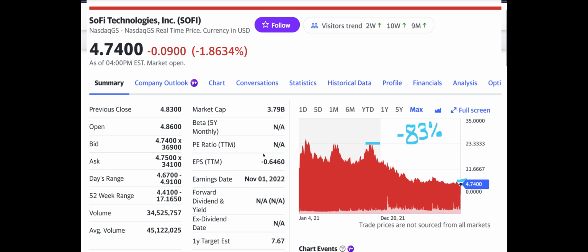The problem with the low stock price is it's very difficult to raise money. They have to sell those shares on the open market. If you go back to 2021, they were at $25 a share. Now it's $4.70 a share. Before, they were able to sell shares on the market and get $25 for each of those shares that they issue. Now they're only going to get $4.70. And if they start offering too many shares, the share price is going to go down even more. So they're going to be struggling to raise money, and they're going to have to make cuts.